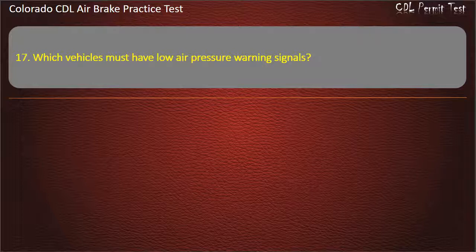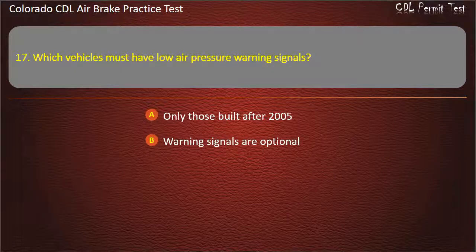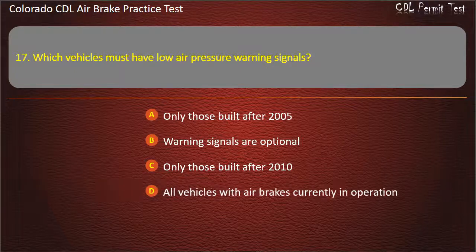Question 17. Which vehicles must have low air pressure warning signals? Only those built after 2005. Warning signals are optional. Only those built after 2010. All vehicles with air brakes currently in operation. Answer. All vehicles with air brakes currently in operation.